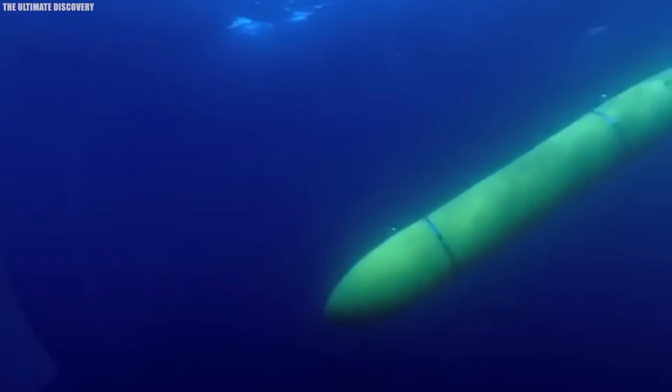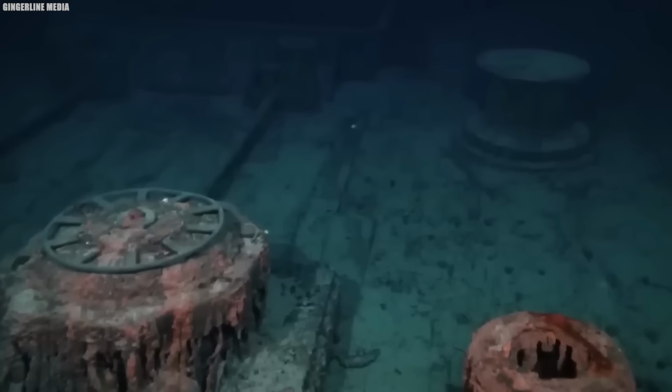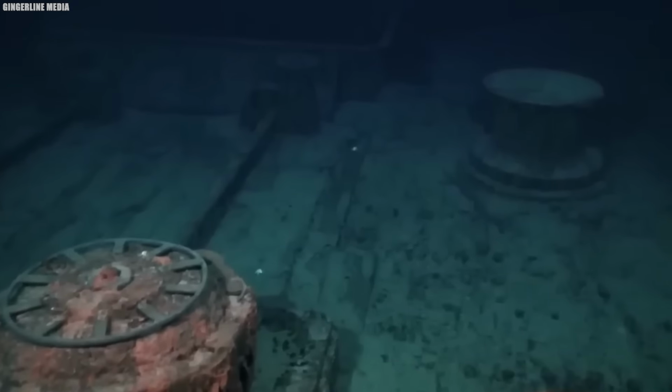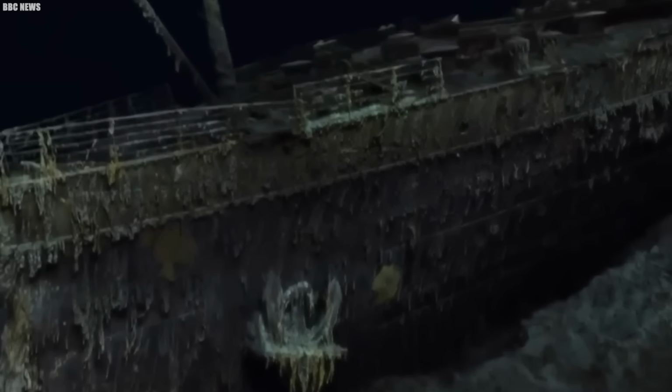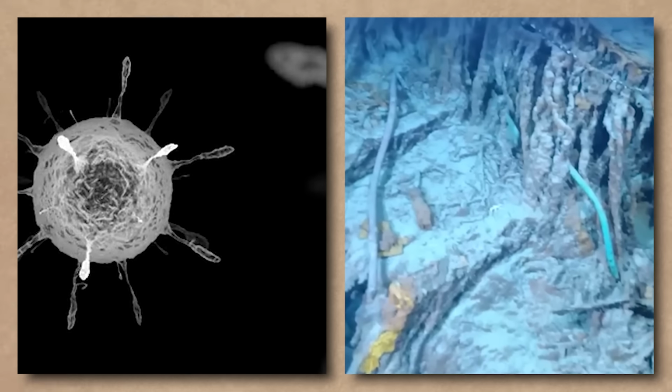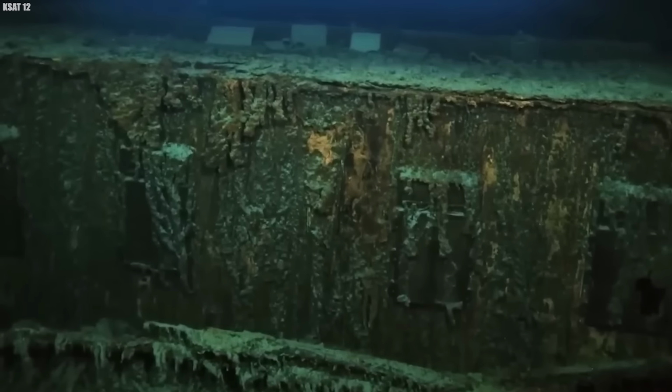Normally, metal submerged in deep ocean waters rusts slowly due to the lack of oxygen. However, the Titanic is adorned with peculiar formations known as rusticles. These formations, though resembling rust, are created by tiny organisms, bacteria, that thrive on the ship's iron and minerals. These microbial scavengers hasten the ship's disintegration, adding to the mystery and urgency surrounding its preservation.